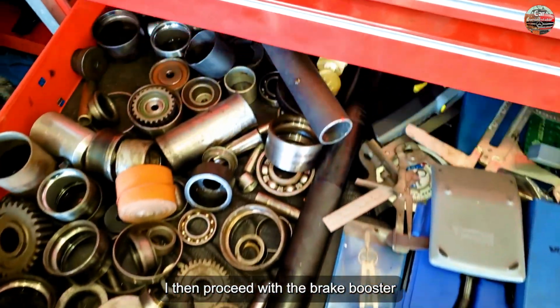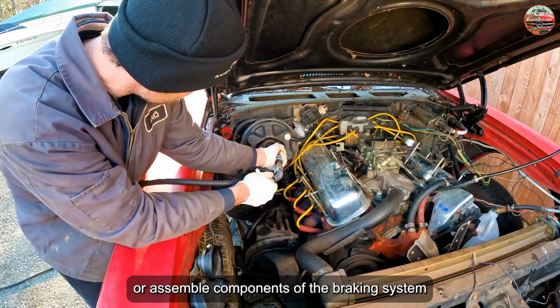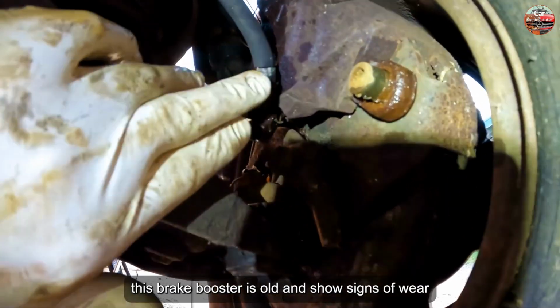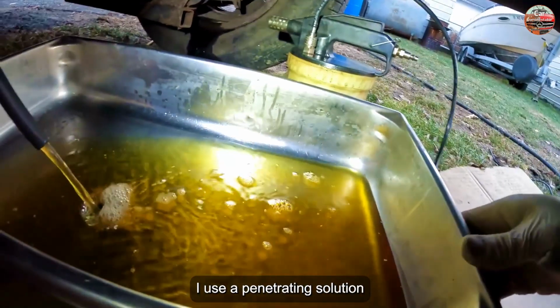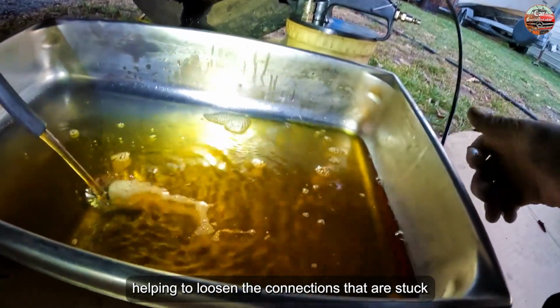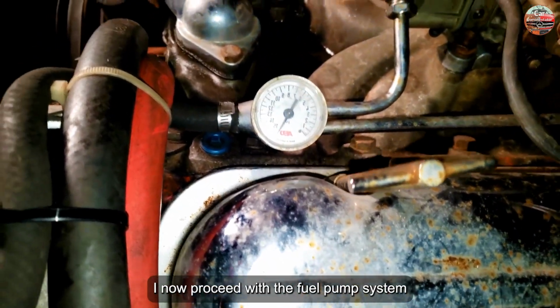I then proceed with the brake booster. The tool I use is a press, used to disassemble or assemble components of the braking system accurately and safely. This brake booster is old and shows signs of wear. I work with the brake cylinder and brake bleeder screws. I use a penetrating solution to soak the brake bleeder screws, helping to loosen the connections that are stuck due to rust or grime. Nearing the final steps, I now proceed with the fuel pump system.